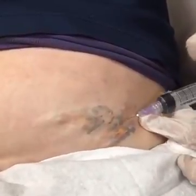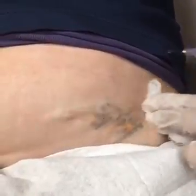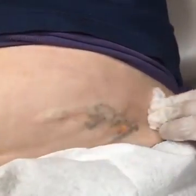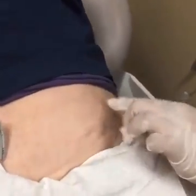As you can see, she's starting to get all numbed up. You can see we use lidocaine and epinephrine, which is why you see this bubbling. There's not a lot of pain afterwards. It feels kind of like if you fell and skinned your knee or if you had a blister.